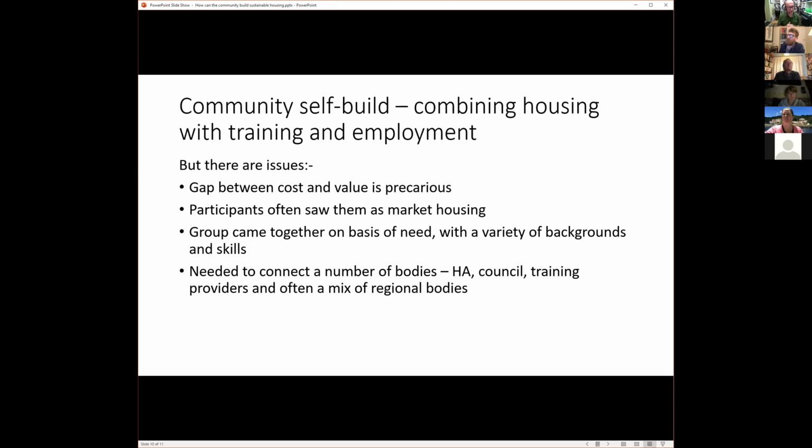The participants often saw them as market housing. So in terms of the kind of homes that got built, in many cases, they were very, very deeply conventional kind of houses. They were effectively the things that people would like to be able to buy from the Barrettses and Persimmons and whoever else is of this world, but they couldn't because of being unemployed and not having the resources to access the conventional market housing, but they wanted something that looked like it.